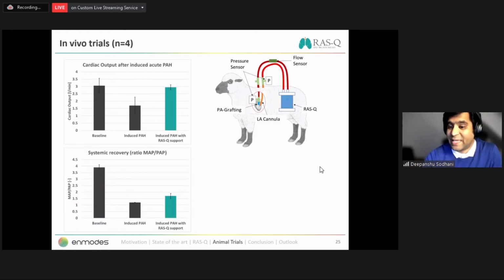Moving on to the systemic recovery, what we have is the ratio of mean arterial pressure versus the pulmonary arterial pressure. The baseline is there, then induced pulmonary hypertension, and the moment we connect our rescue system, we have an increase in this ratio, resulting in some systemic recovery.